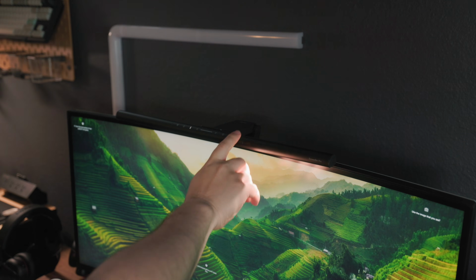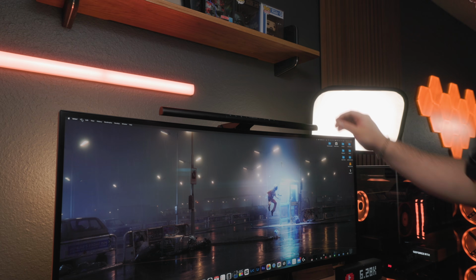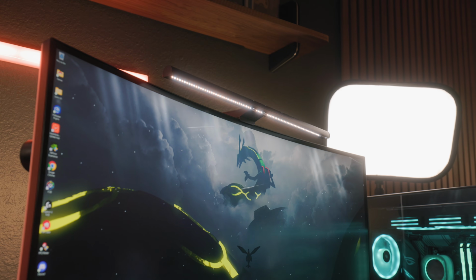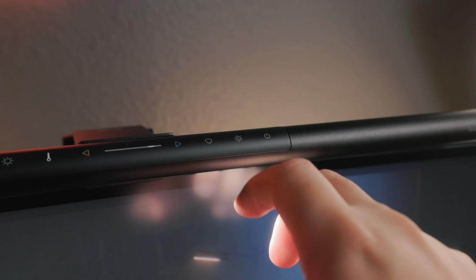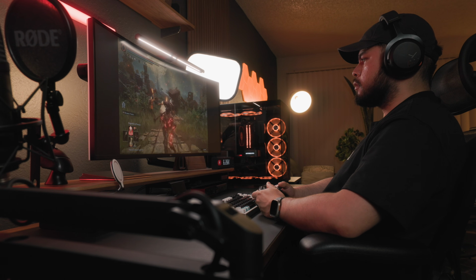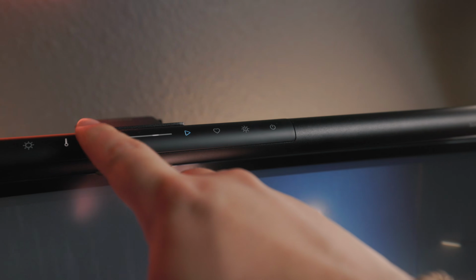I like this version the best because you can control everything on the top of the bar itself. There's only one cable that plugs into a USB-C. The other versions have an adjustable knob, but I think I'm more partial to the controls on the bar. I can adjust the color temperature, the brightness, or just leave it on auto and have the light do all the work for me. During the day, you want the light to be cooler, and at night, a warmer light can really help you out since you want to limit the amount of cool lighting entering your eyes.